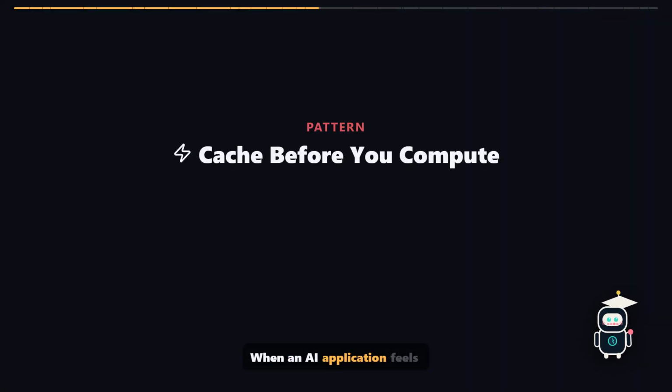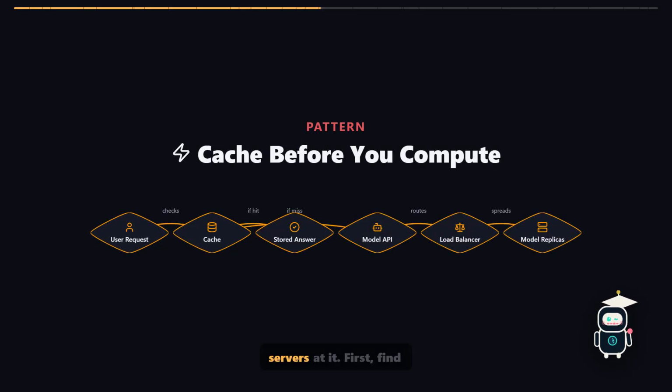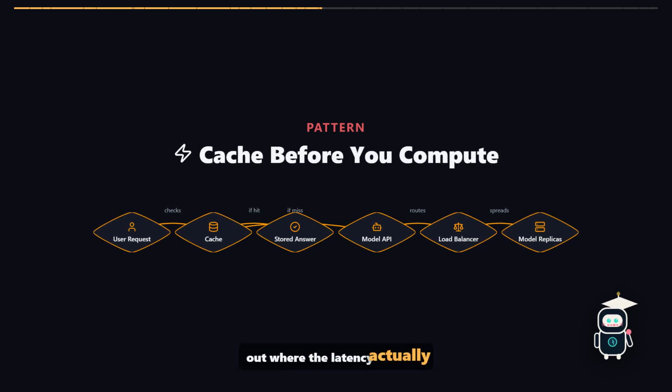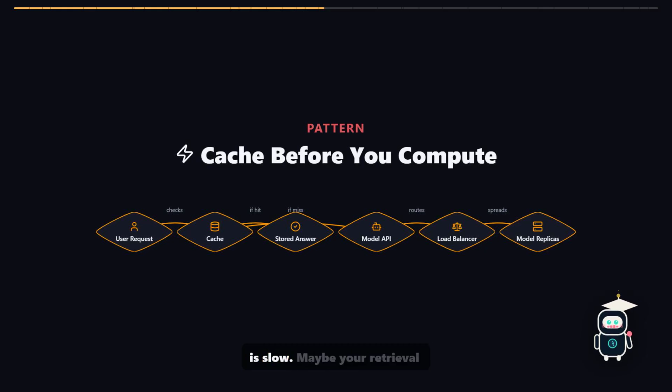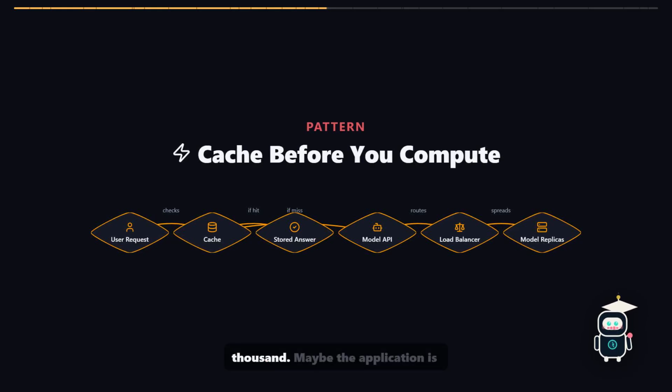When an AI application feels slow, don't immediately throw more servers at it. First, find out where the latency actually comes from. Maybe the model is slow. Maybe your retrieval query is slow. Maybe you're sending 20,000 tokens when the model only needs 2,000.